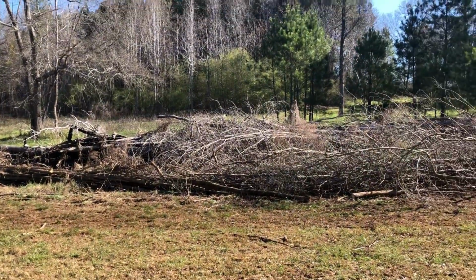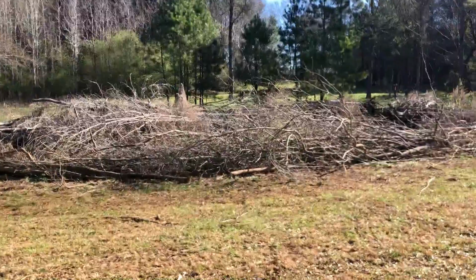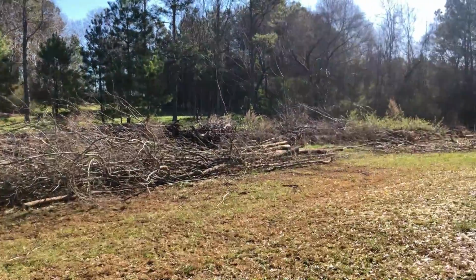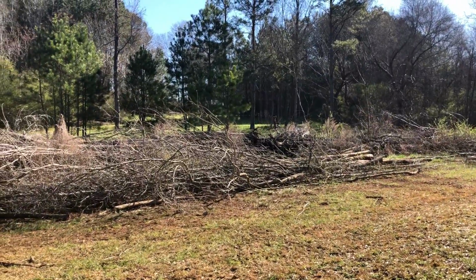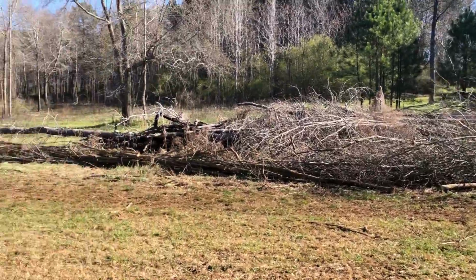I kind of like to get a chipper shredder and get the mulch out of it. I think that'd be nice to use on our paths that we're going to have back in the woods. Seems kind of silly to burn this up and then buy stuff to do your paths with. So if we can get a chipper at the right price, we might just turn all this into wood chips and use it that way.